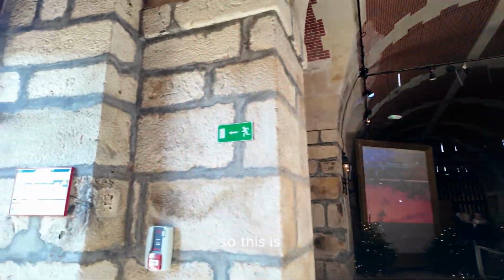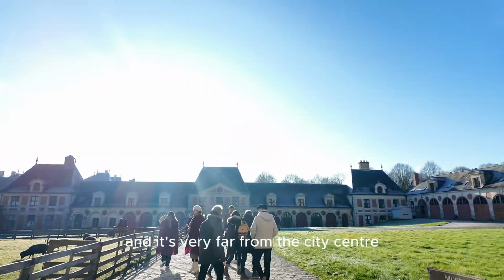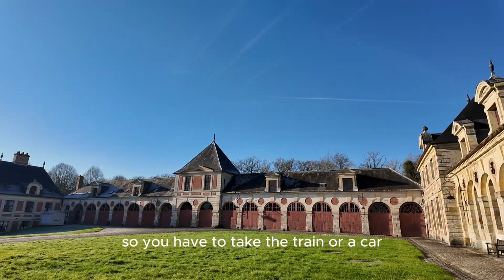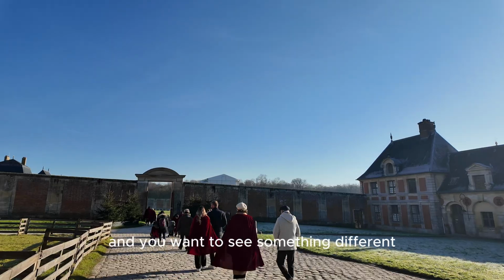So this is Vicomte, which is a chateau, and it's very far from the city center, so you have to take the train or a car, but it's very nice if you have been to Paris several times and you want to see something different.